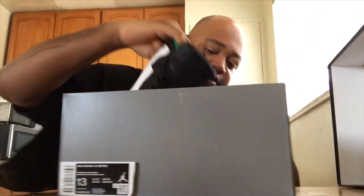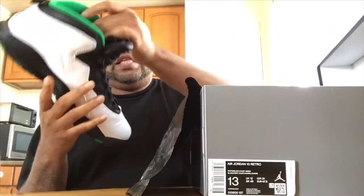Definitely. I just like the way that they did their thing with this. This right here is definitely a rare find, rare shoe. I don't think the resale gonna be high on this at first. I think they're gonna play with it for a minute. But for the most part, it's definitely a dope shoe.